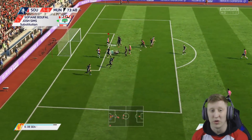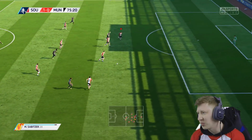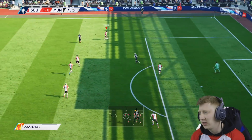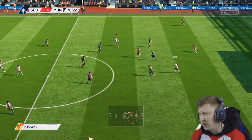It's a good one. It's not a good one. To Kingsley Coman. Tierney's the one with the pace to deal with the Frenchman. Hopefully that was a poor pass. Otherwise Sabitzer would have been in. Cedric round the corner to Promes. Why Quincy Promes was back there defending in that manner anyway, I'm not sure.